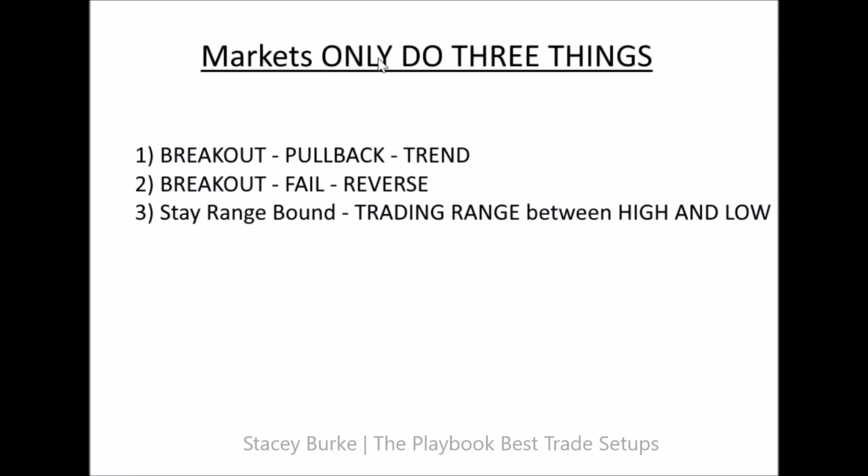And I repeat the statements. Markets only do 3 things. They break out, they pull back, and they trend. They break out, they fail and reverse, or they stay range bound between a high-low trading range. So the question always is, what is your larger template thesis that you have in place?